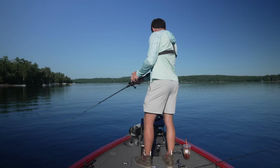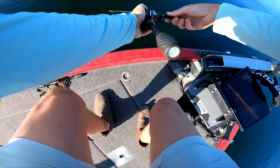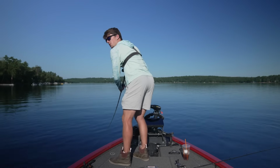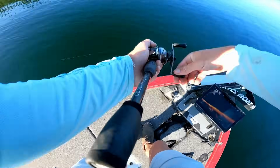There's a big one. This is gonna be a good fish right here. Got him. Ooh, good fish. Finally a nice one. We are hooked up. This might be too big of a fish to keep, but it's always fun to get a couple nice smallmouth in before you find dinner.